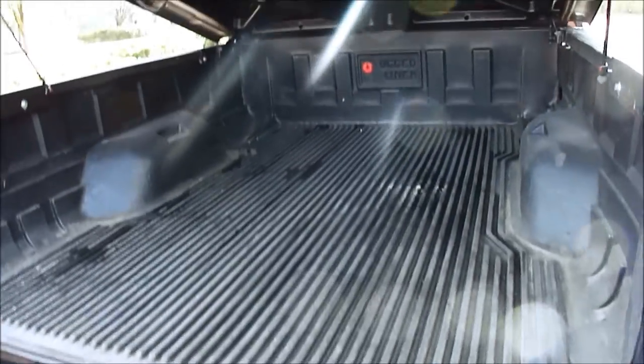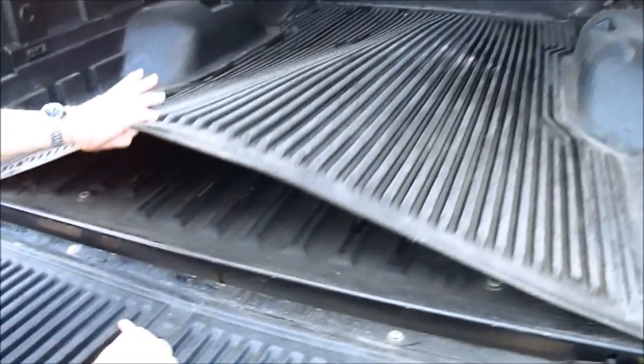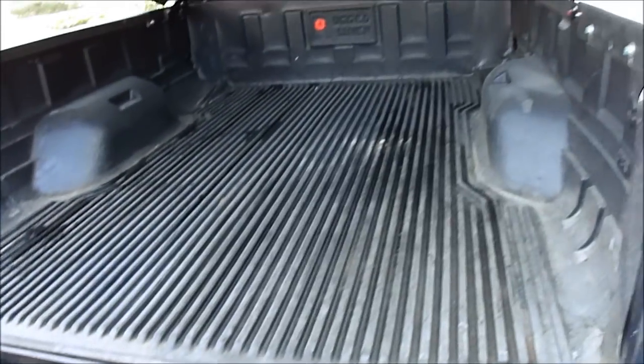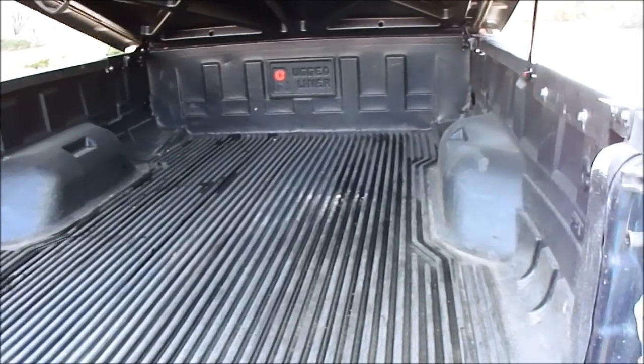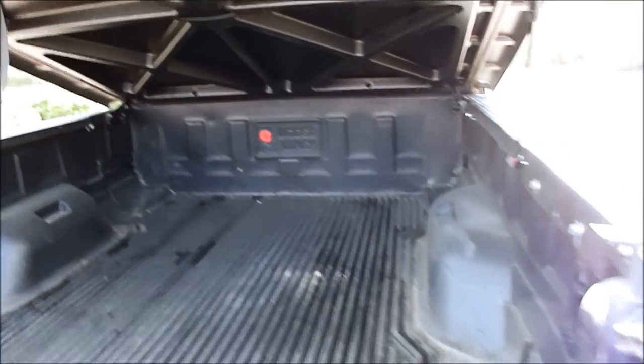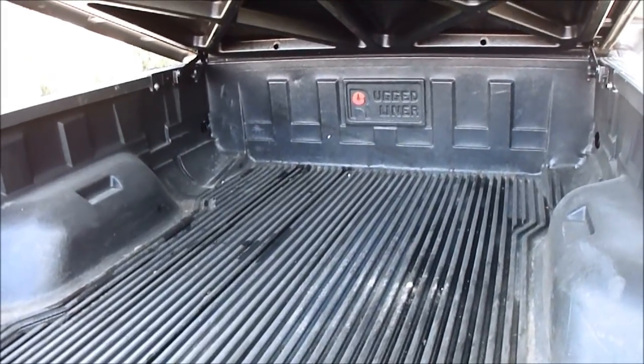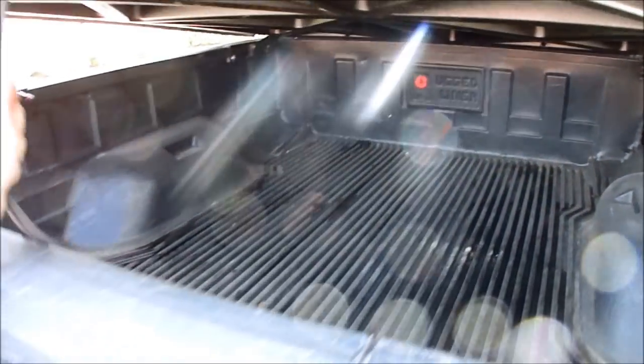You can see here, got the tailgate step. The guy put a bed liner in it, and the bed is brand new underneath it. It's never been cut for a gooseneck or fifth wheel. It's not dented up. A bed liner does protect it, it keeps the bed from getting dented, if nothing else, I guess. This is a cool deal.